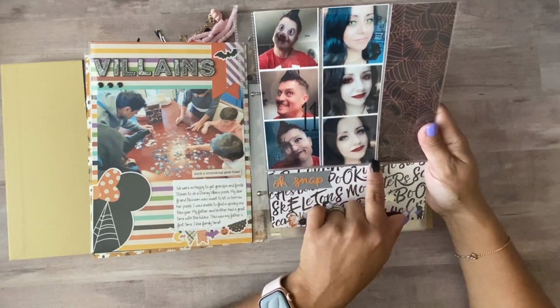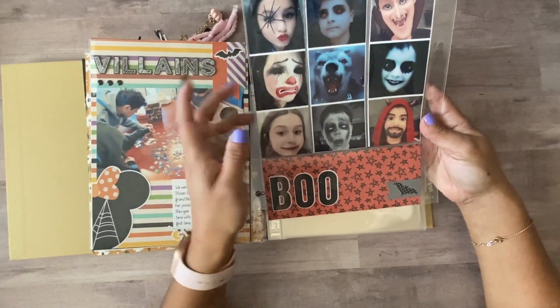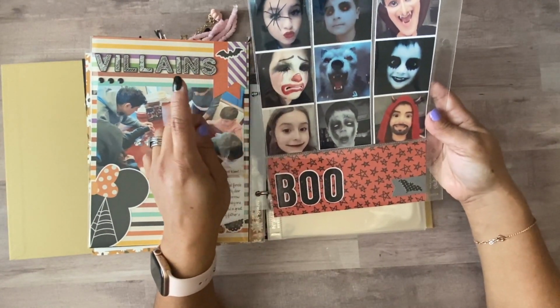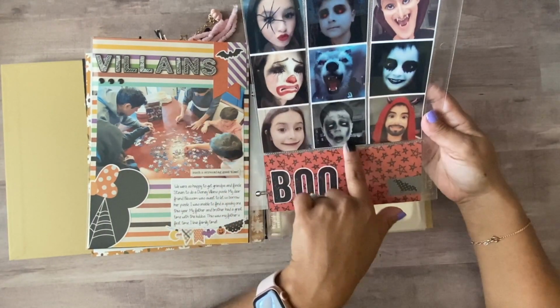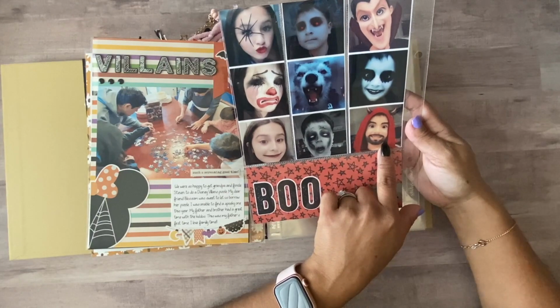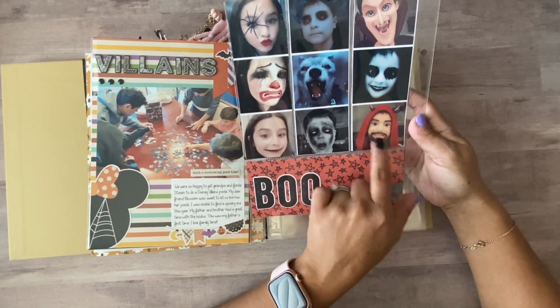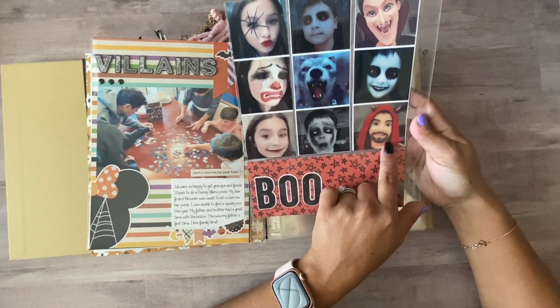They have some super cool ones. You guys should try it out. And then these are my kiddos. This is my daughter, and this is my son. I love the zombie one and the werewolf one. And then my youngest, just this picture right here, is a little devil and has this little goatee and stuff. I thought that was hilarious.